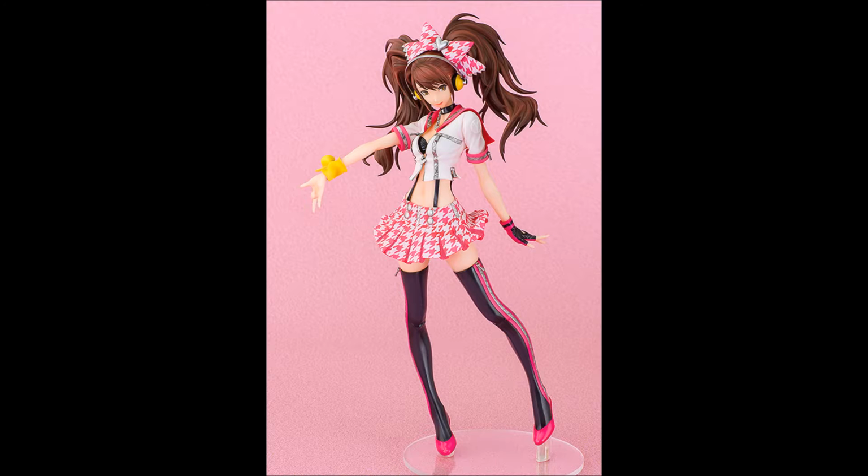So they used to be just called Phat Company, but now they just go by Phat. The scale figures are again one of their biggest things. But I know some of the Infinite Stratus Nendoroids actually have the Phat Company logo on them. So it looks like Good Smile allowed them to do some of their Nendoroids. The majority of Nendoroids are done by Good Smile Company, but it looks like they do allow some of these other brands to do them as well.